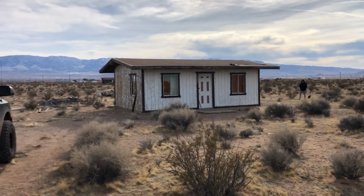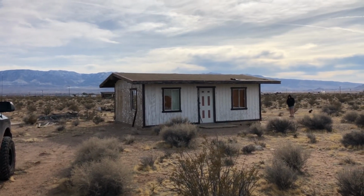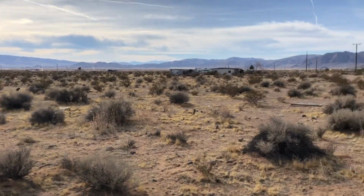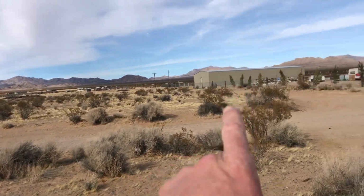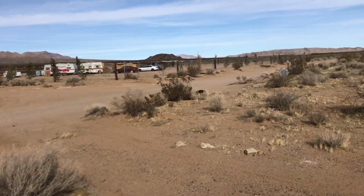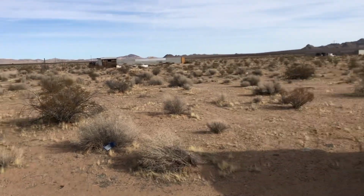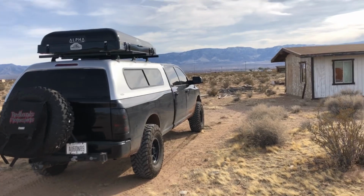This is what I think about 25K gets you in California these days. 5-acre property out in Lucerne Valley. Obviously some people spent some money on some nice, beautiful outbuildings. Probably some scrap as well. Some rough stuff. Wild dogs. Come on, Rex! But, well, desert life, some people like it, some people don't.